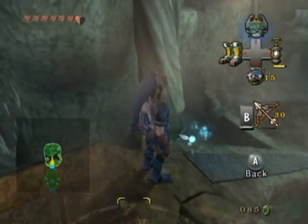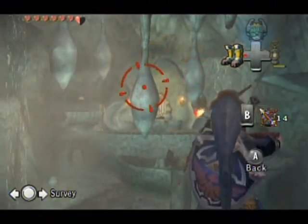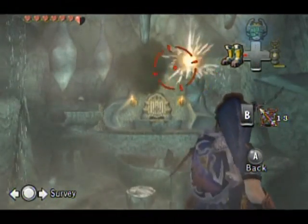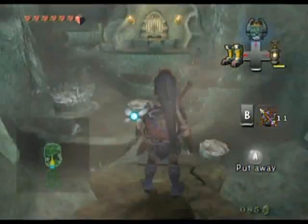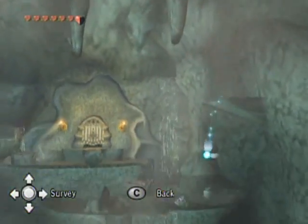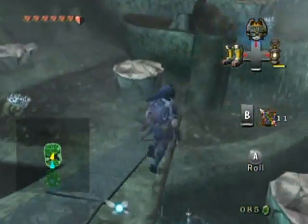So, Midna is hinting that I should be doing this. And, well, she is sort of hinting at that. So blast all those down. Did I miss any? I don't think I missed any. Okay, let's just go. And this is a Helmasaur.